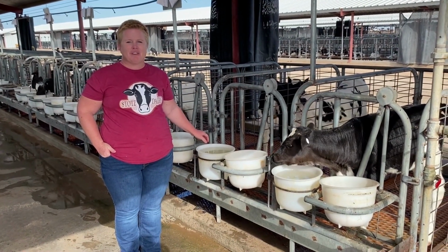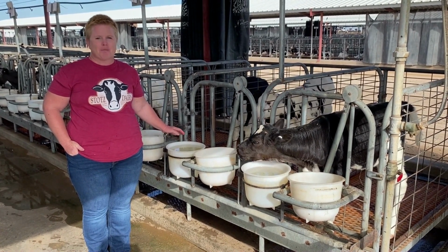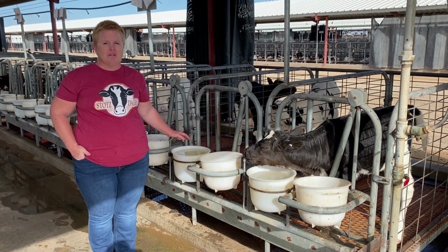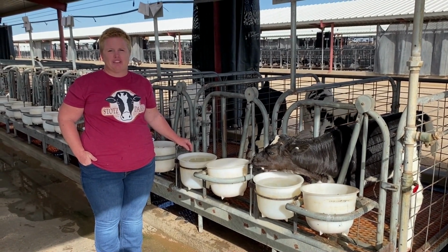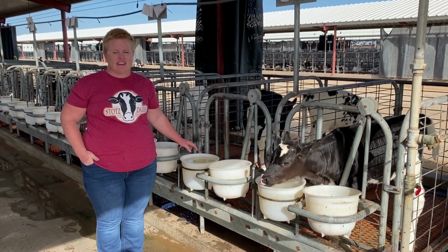This is where the calves come right after they're born until they're 2 months old. When they're born, we leave them with the mom for a long enough time that she's able to lick them off and get them cleaned up and ready to go. And then we give them a vaccine, we help finish cleaning them off, and we put a special disinfectant on their umbilical cord called iodine so that they don't get sick.